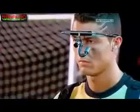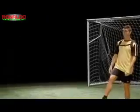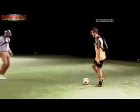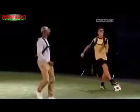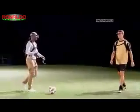Fantastic, let's do this thing. Okay, let's see if you can keep that ball 5 seconds away from me. Play. That's good 5 seconds. That's a good 5 seconds. That is quality.